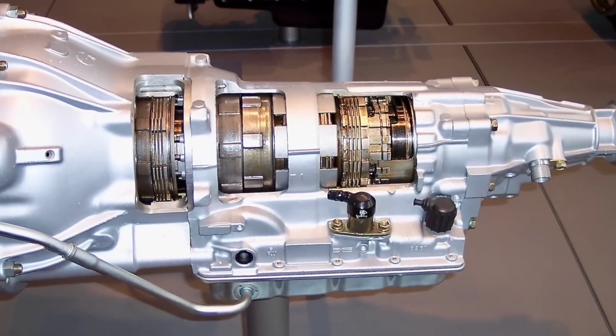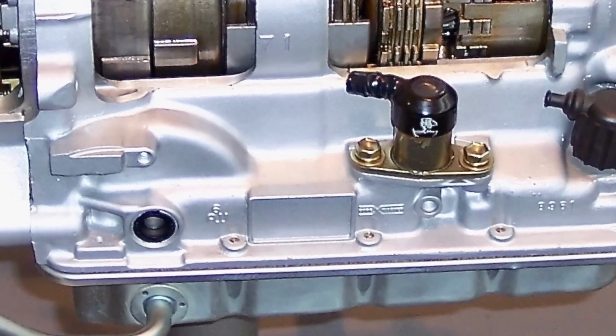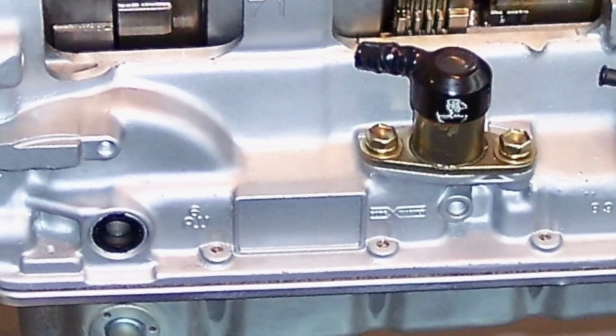Now, Toyota transmissions are made by a company called Aisin, and Toyota totally owns Aisin or is the majority shareholder. If you get a Toyota vehicle, you've got an Aisin transmission, most likely. That is not 100% true for every possible vehicle ever made, but most of the time it will be an Aisin transmission.